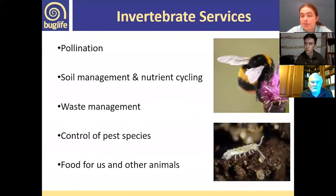Our invertebrates have all sorts of services, like I mentioned earlier. Pollination is the one that most people are aware of, but they also manage soil as well as nutrient cycling. Waste management, they help to control pest species as well as being food for us and other animals. Now, as you can imagine, with there being 26,000 species, they occupy every kind of habitat you can imagine in the UK, one of which is peatlands, which is what I'm concerned with. So I'm now going to tell you a little bit about peatlands and how they work.